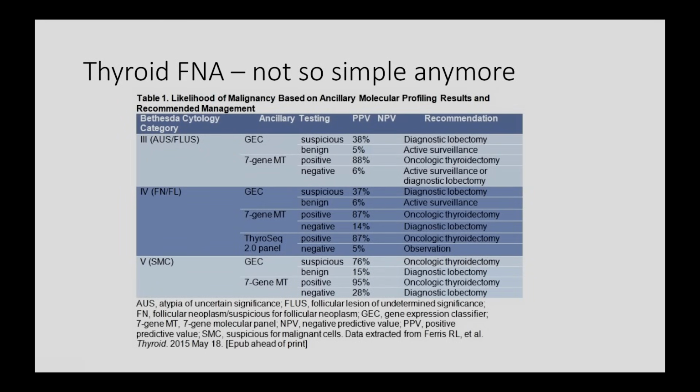Well, thyroid doctors and thyroid surgeons weren't satisfied with that. We decided to make it even more complicated and more confusing. And in the past decade or so, there have been a whole cornucopia of molecular tests which are now used to help stratify risk of cancer within thyroid nodules.